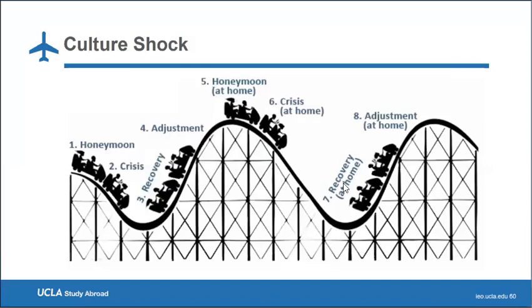For steps number 5 through 8, sometimes culture shock is only associated with going abroad, but culture shock can also happen once you return back home. So for example, you return back to LA and you have to readjust to life here after everything that you've learned. So this is known as reverse culture shock.